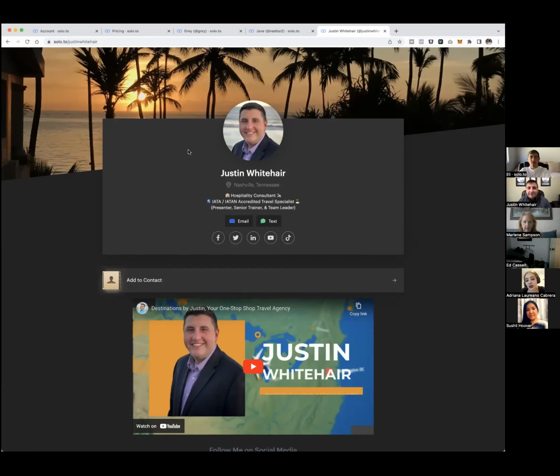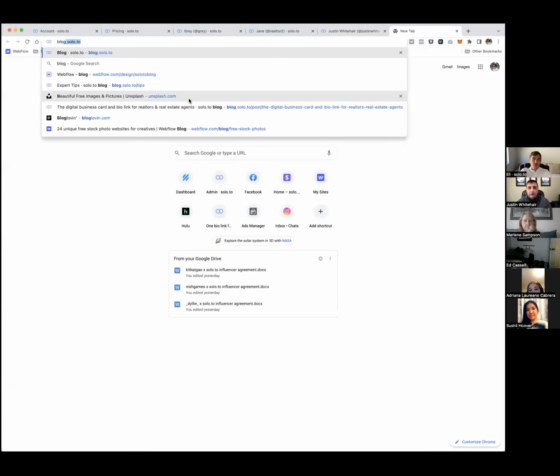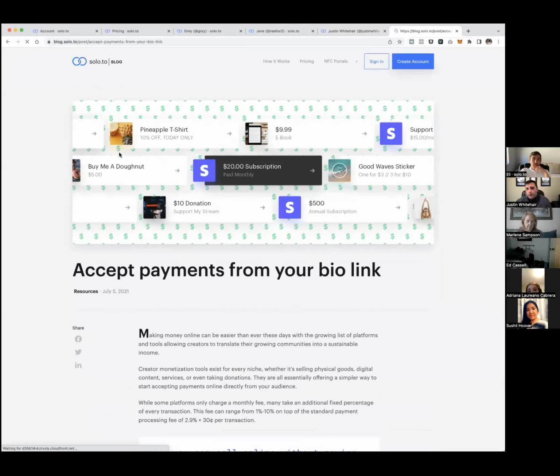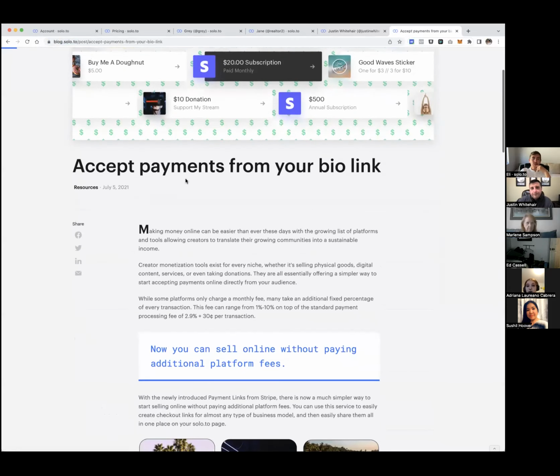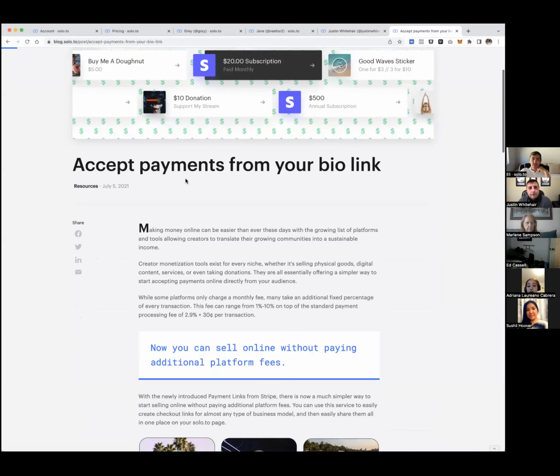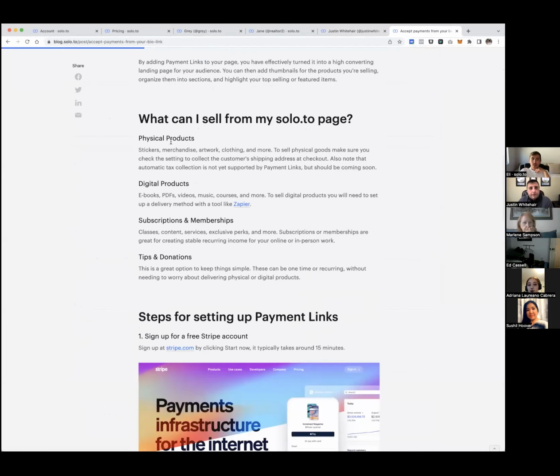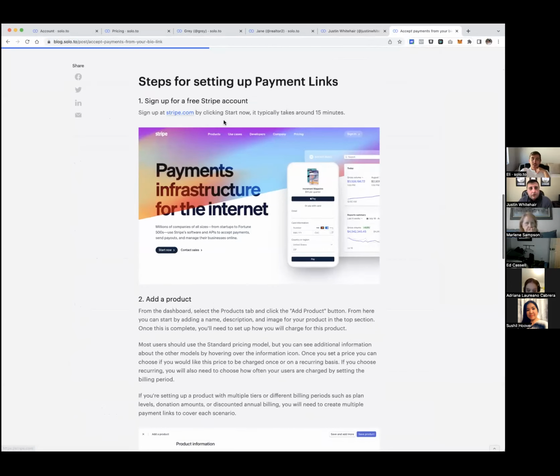So, payment links. We have a way that we suggest. It's via Stripe. And if you visit our blog, we have a whole post about how to accept payments from your bio link. It walks you through what you can sell and how to set it up. The reason we recommend Stripe is because they have very low fees and it's extremely easy.